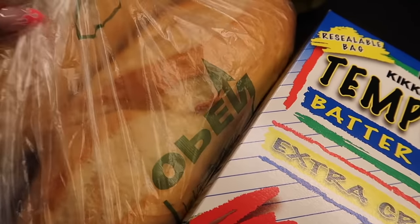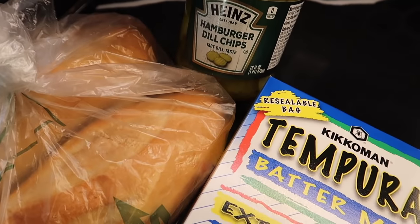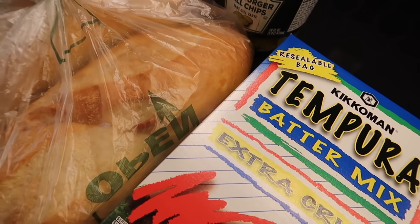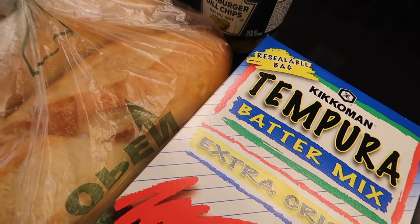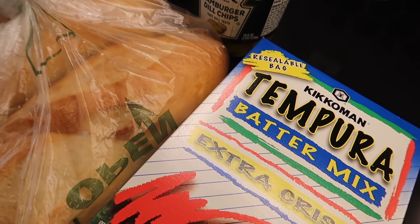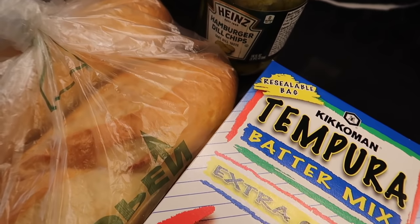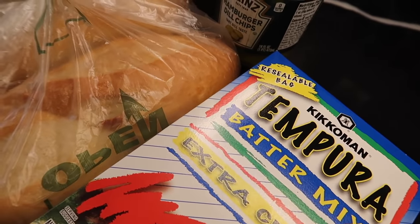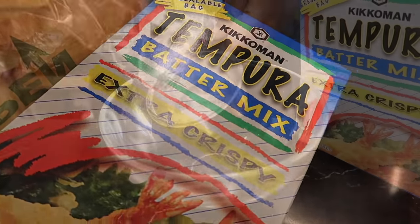I have a nice French baguette. I got some dill pickle slices, chips, mayo, and lettuce in the fridge. The lettuce that I got the other day. Oh, well, yesterday. Wow. I'm acting like today's Wednesday, but tomorrow's Wednesday. And tomorrow's 80 degrees outside. But I'm gonna start the batter and stuff, and then I'm gonna start frying the shrimp.